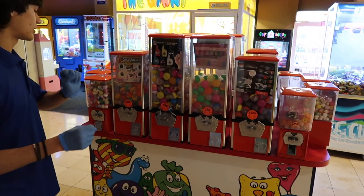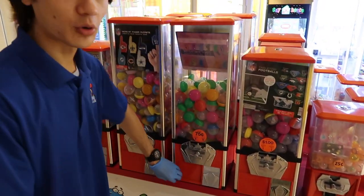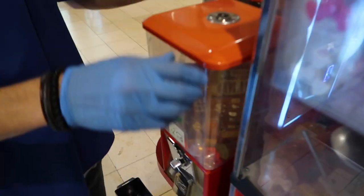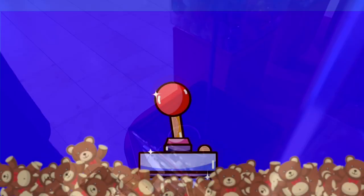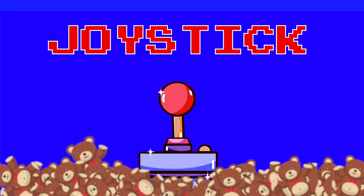I am headed to California today to pick up some arcade games and gumball machines. I'm gonna open up the top here, and I'm gonna open up the bottom and see how many quarters are inside each of these. Here we go. Oh yeah! Heyday! Look at this!